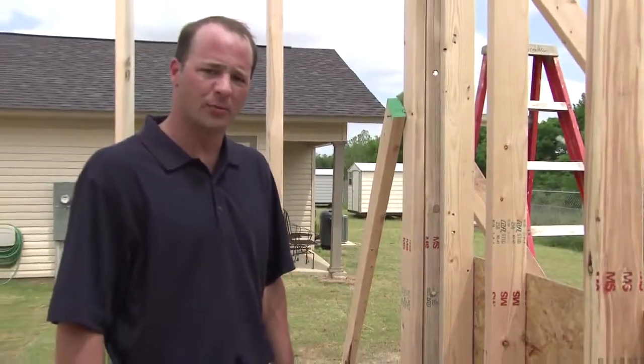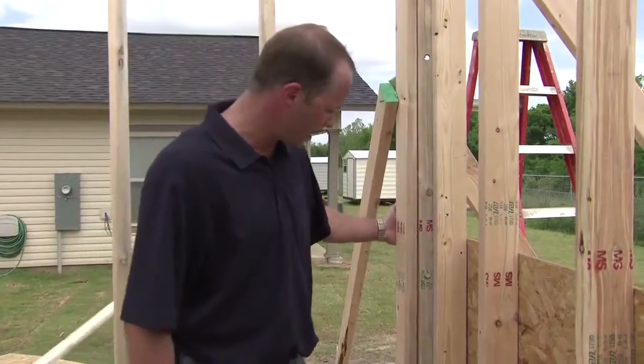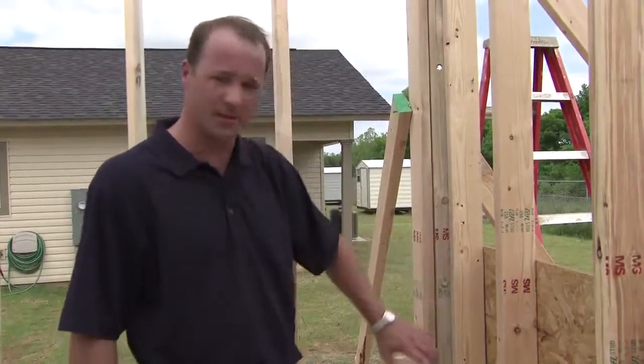In this corner, we've got a little bit different situation. Because of the way the studs have lined up, there's an air gap created behind this stud. So what we've done is drilled holes so that we can get the spray foam insulation back behind the stud to fill the air gap.